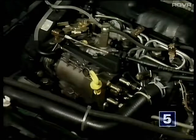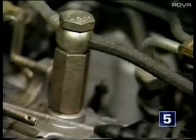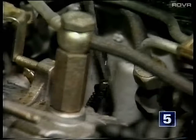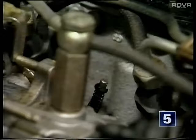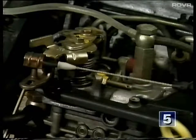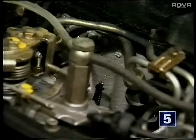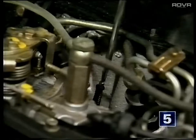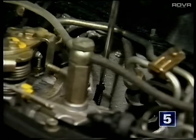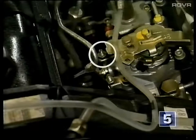On pumps equipped with idling speed boost, there are a number of adjustment screws. The idle speed is regulated by turning this screw. And the maximum RPM is set by this screw. If it is not possible, by turning the idle screw, to reduce the speed, then you will have to reset the minimum idle speed stop screw.